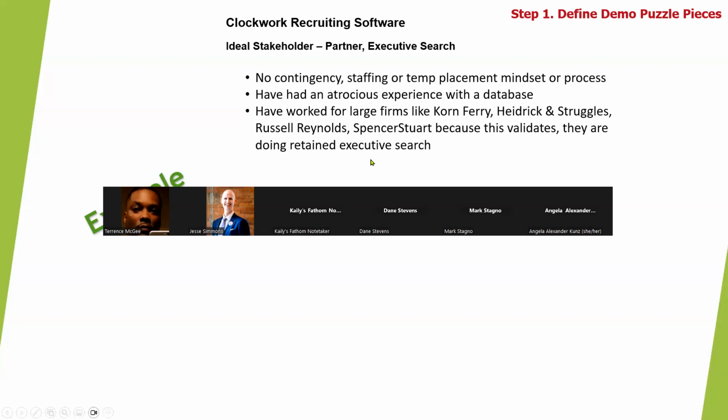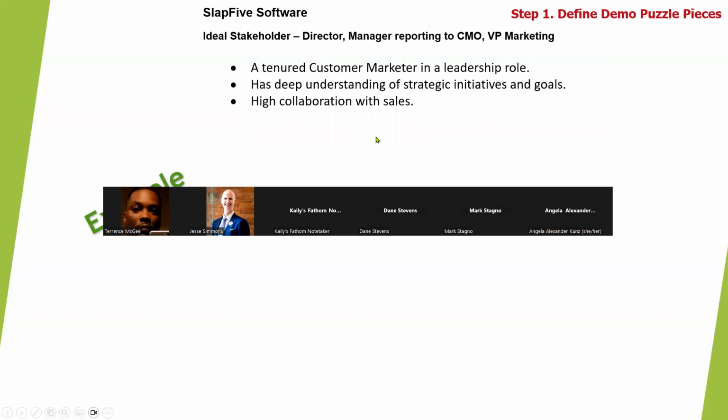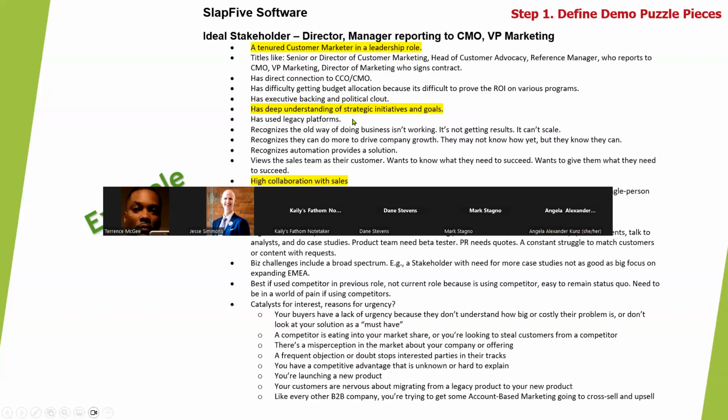But after an hour and a half, this is what the ideal stakeholder definition looked like, built out around the highlighted first 3 characteristics that we wrote. And again, these are all about the person to whom we sell. We're doing this because when we write the template, we want to write to the audience. This is an example of SLAP 5. We started with a tenured customer marketer in a leadership role, has a deep understanding of strategic initiatives and goals, high collaboration with sales. But by the time we got done, this is what it looked like.